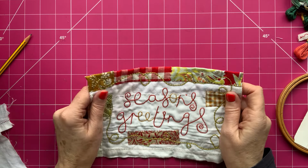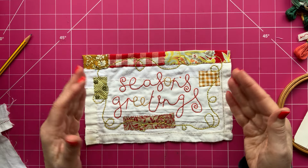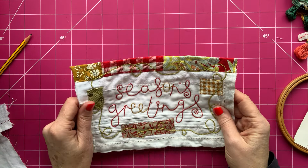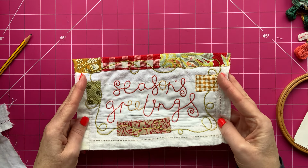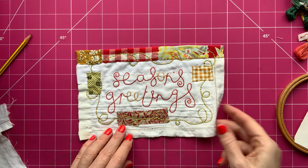Didn't take too long, and I'm really happy with how that's turned out. Some of them hopefully aren't going to take as long as others, because some are taking me several days to do, but this one didn't take too long at all. I really enjoyed stitching that. So that's prompt number 5.